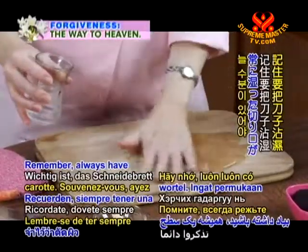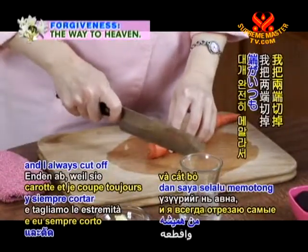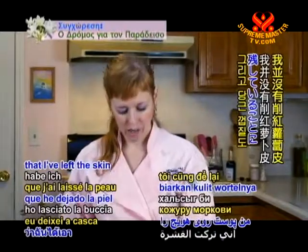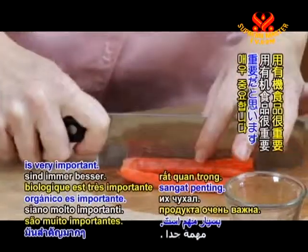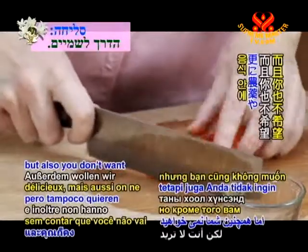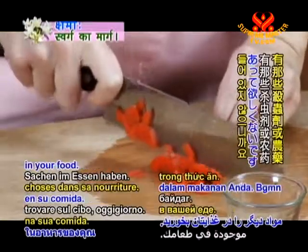Remember, always have a wet cutting surface. I'm going to take the carrot, and I always cut off the very ends because they're usually dried out. And you notice that I've left the skin on the carrot too. I think organic produce is very important. Flavor-wise, it's sweeter, it's more delicious, but also you don't want to have all those pesticides and chemicals and all that other stuff in your food.